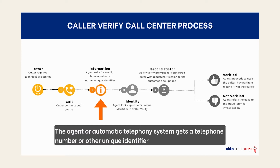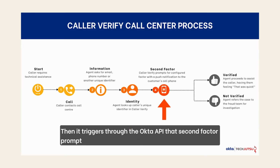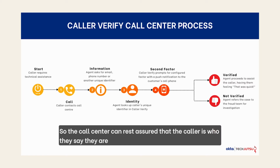The Caller Verify call center process starts when the user calls the call center. The agent or automatic telephony system gets a telephone number or other unique identifier to look up the caller in Okta's UD. Then it triggers, through the Okta APIs, that second factor prompt. Depending on the caller's reaction, if they press yes, no, or ignore, the caller is then either verified or not verified. So the call center can rest assured that the caller is who they say they are.